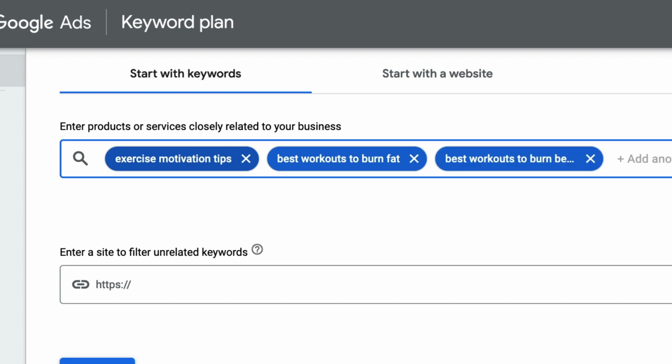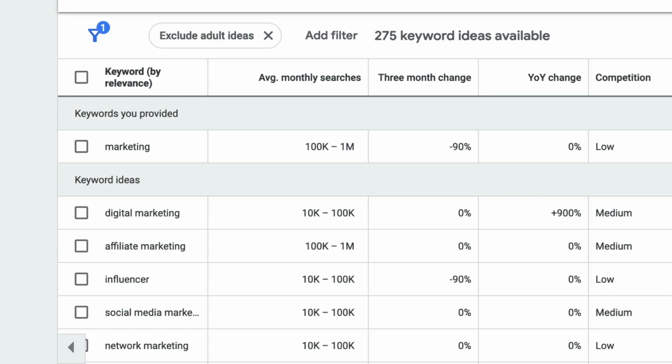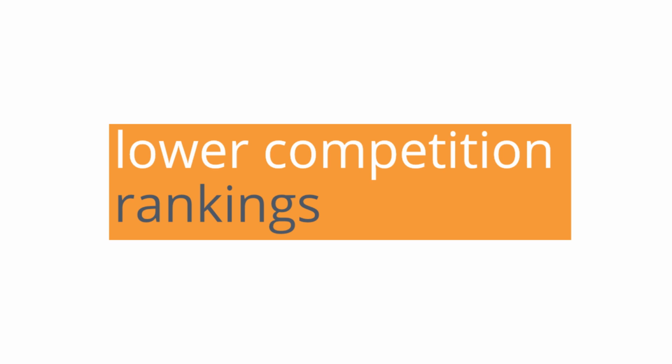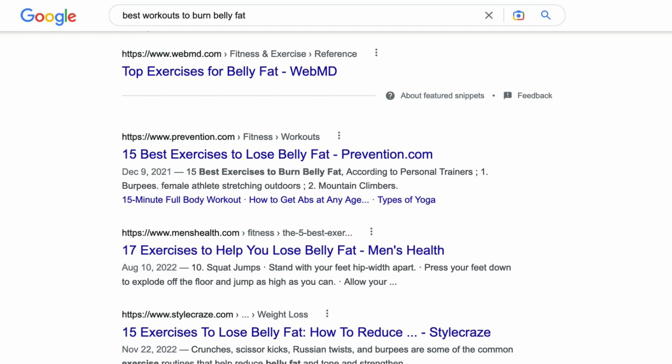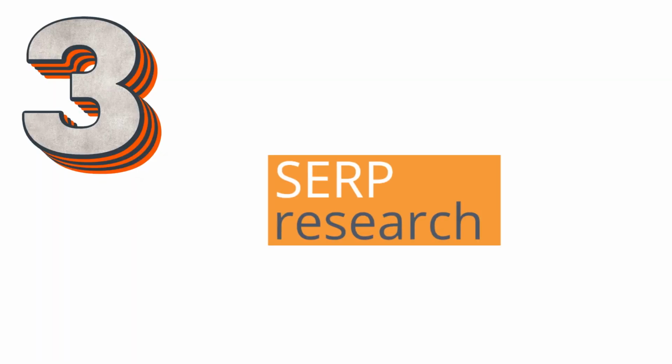These longer, more specific search terms are called long-tail keywords, and they are one of the best tools you have for improving your SEO. Long-tail keywords have lower competition rankings while still having decent search volume. And that combination means that you'll have a much better chance of showing up on the first page of search results. Number 3, perform search engine results pages or SERP research for every post or every piece of content.